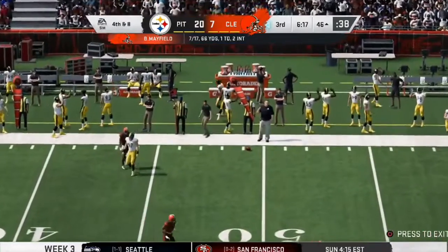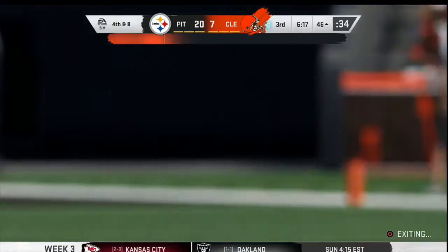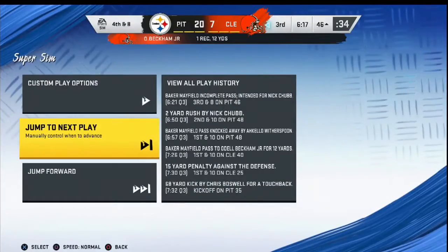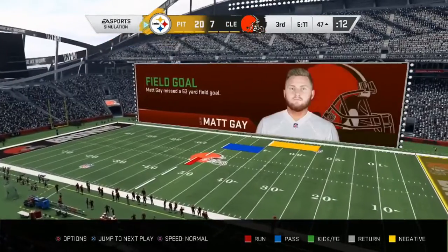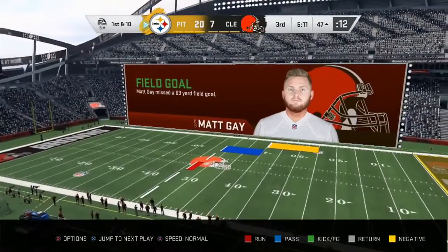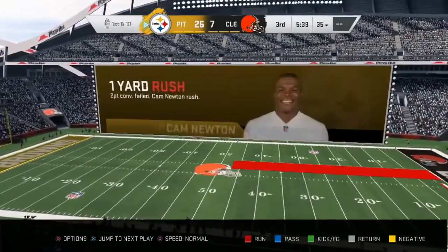Oh. He tries to dump it off. And that was Read Option, our draft pick at linebacker. I don't remember what his original name was. It was an option, as Matt Gay missed the field goal. That puts us in great field position, and James Conner rushes for the touchdown.